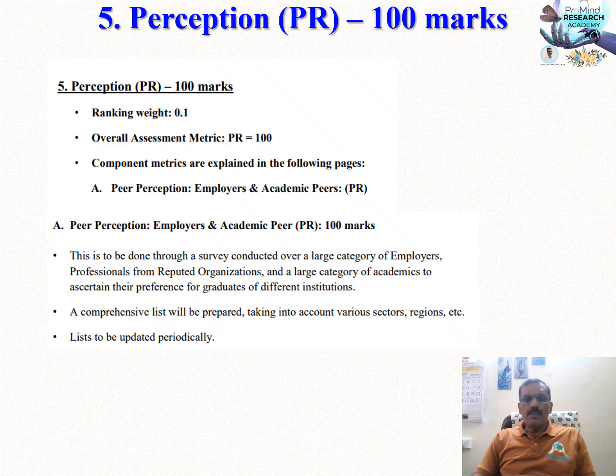It is purely based upon peer perception. They will conduct surveys from employers, from reputed organizations, graduates, and faculty from different sectors. That will be evaluated and given for 100 marks. So with respect to this NIRF 2025 evaluation, we could notice two changes purely based on research publications. One is the number of retracted articles and the other is the total citations in those retracted articles. So suitably 5 marks is reduced. This is the updated parameter-based evaluation provided by NIRF 2025.